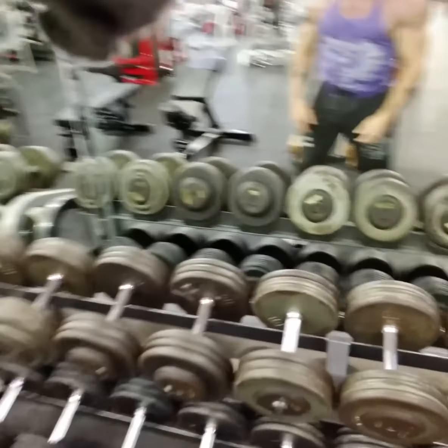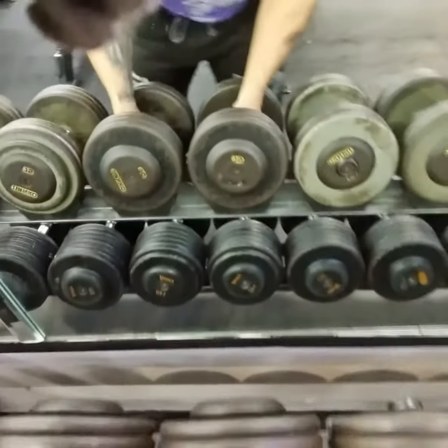Pretty warm. Let's try to give these 70s a ride. Tight.